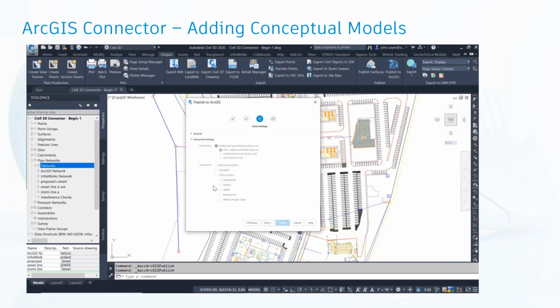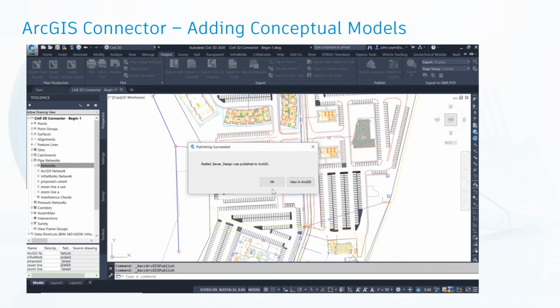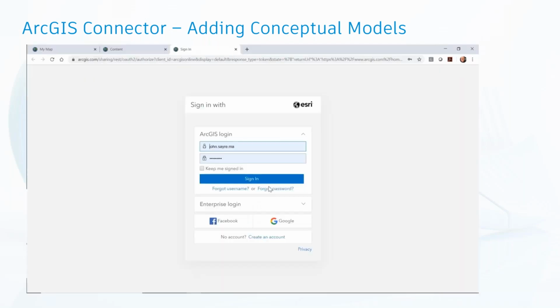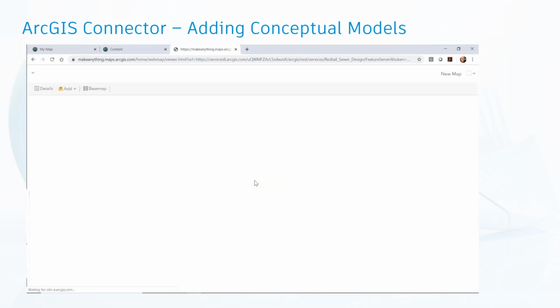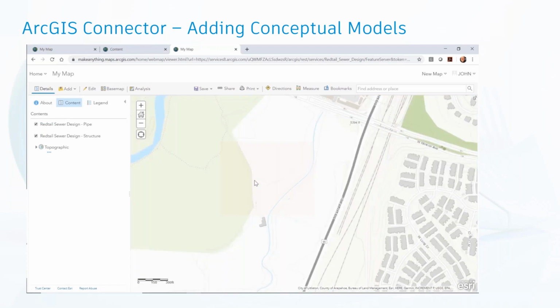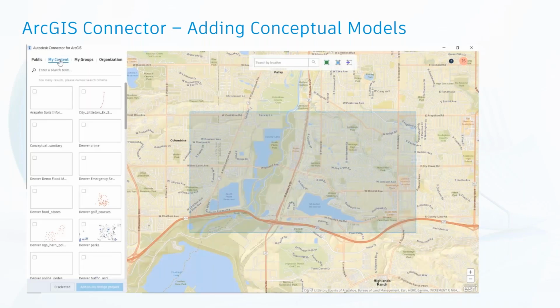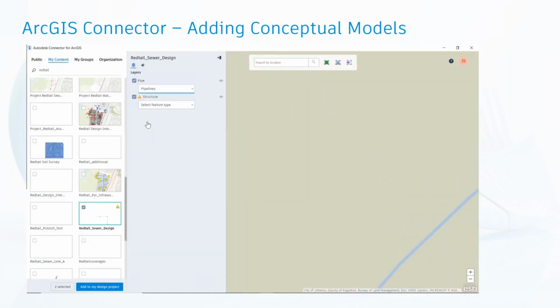Then you push it. Once you publish it, the conceptual design models will also be updated in your ArcGIS website. So all you need to do is refresh it, and your new network comes in as it is. All the properties and attributes come along with it. So that is the ease with which you can have data coming to and from ArcGIS.